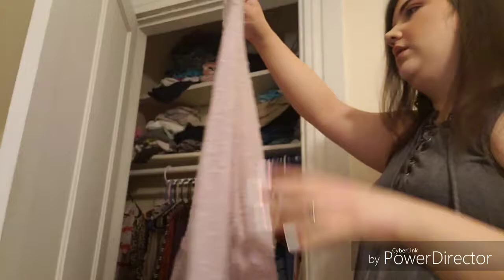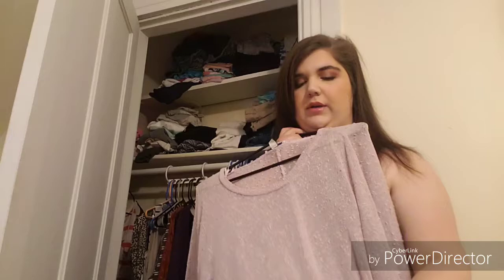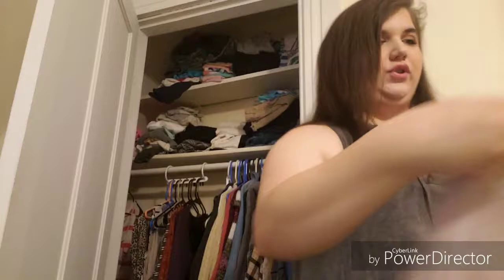I love this detail on the bottom. I also think it'd be really nice for if and when I do ever get pregnant. I think it would just be, like, super cute. It would flatter a future bump. No plans of getting pregnant at this moment, but definitely thinking for the future. So I am going to keep that.